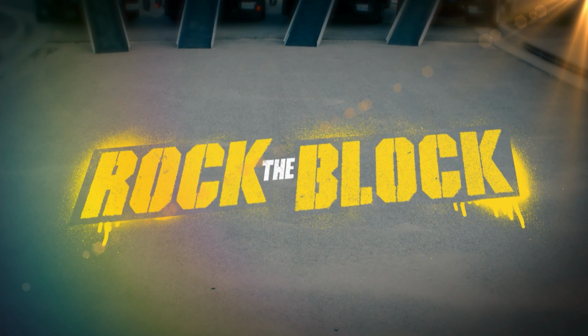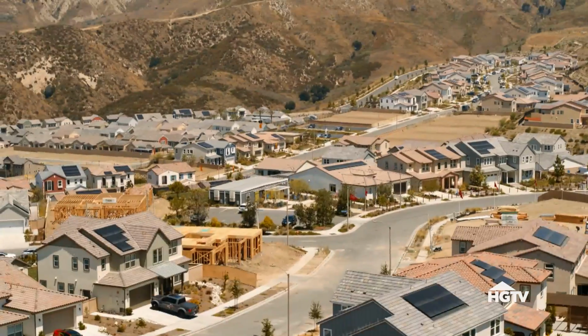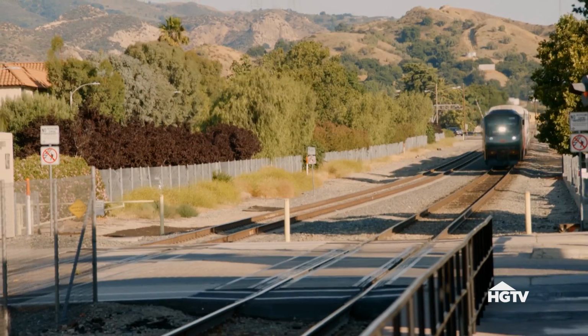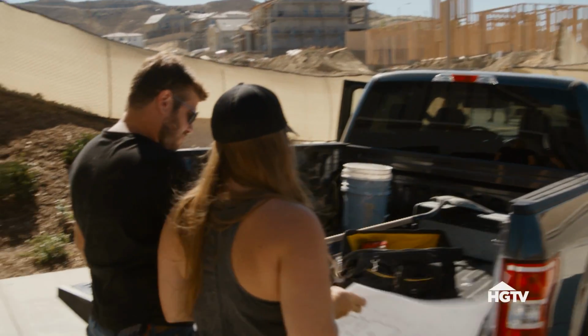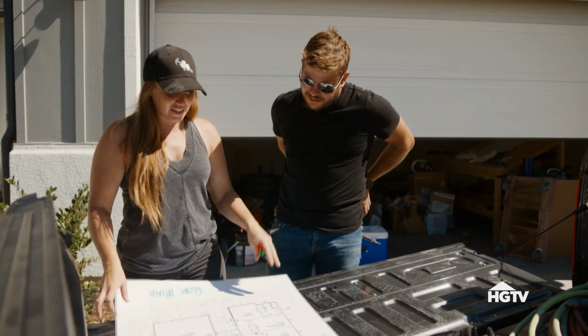It's not gonna be an upgrade, it's gonna be an upheaval. Hey, yo. Hey. I want to go over this kitchen dining plan with you to make sure we're on the same page. We are in week 2 of Rock the Block, and that means we get to work on one of my favorite spaces always, the kitchen.